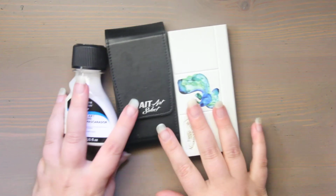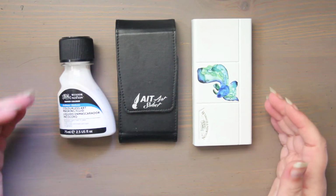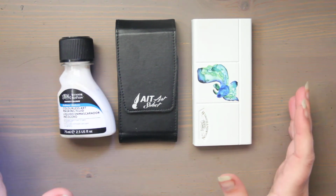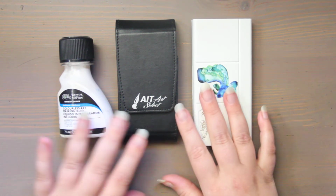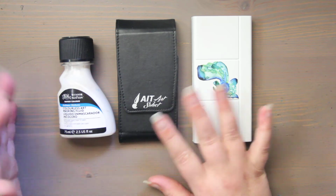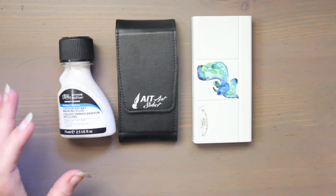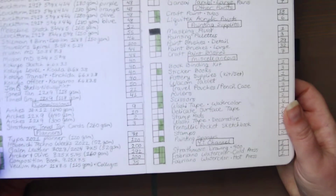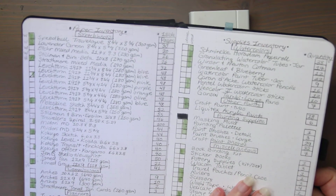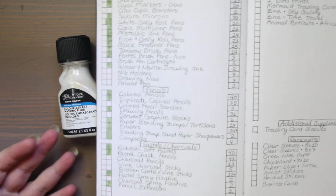So I want to talk about this in terms of something general to you. Is there an art supply for you that you've been thinking about that's kind of unique, or something you own that you kind of hardly ever use? I highly encourage you to create the inventory list, because you'll be surprised what you use and don't use, what you can use up and not use up.